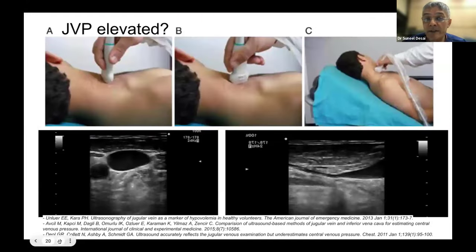Okay, so how do we do it? So this presentation is all about the JVP, jugular vein ultrasound, and carotid Doppler to build this picture for us. In the sitting position, doesn't matter if you're ventilated or spontaneously breathing, you can find the vertical height of the JVP simply by getting a transverse view of the jugular vein and scanning all the way up from the clavicle, cephalad, until the vein starts to collapse.